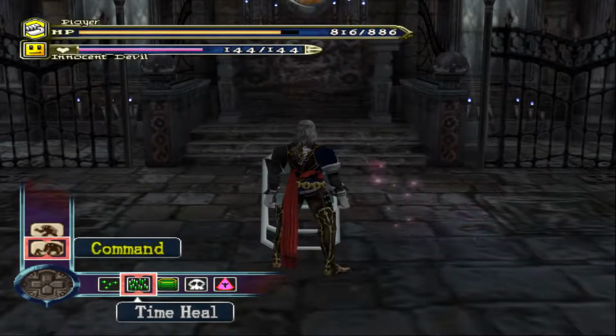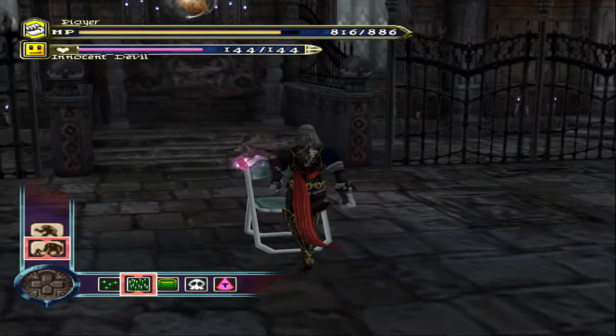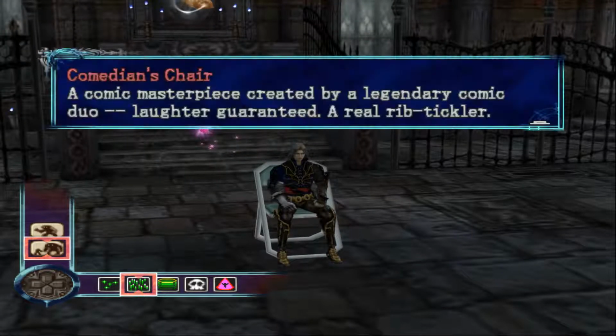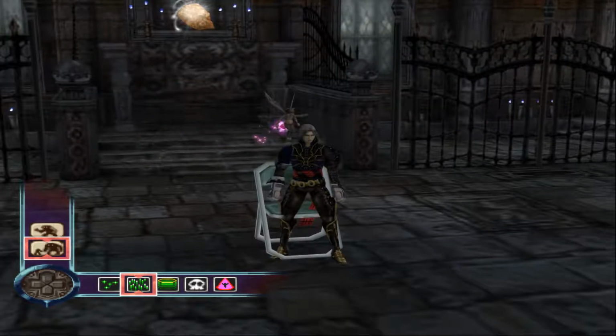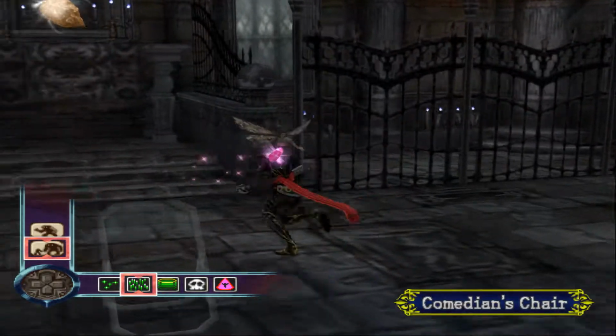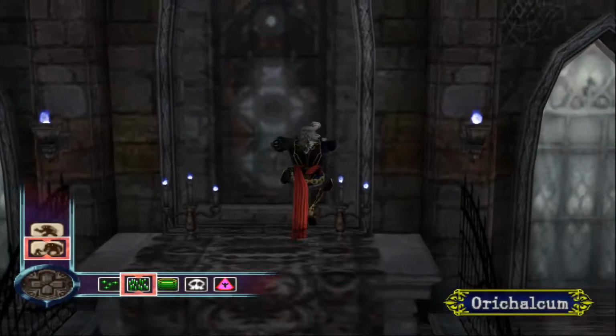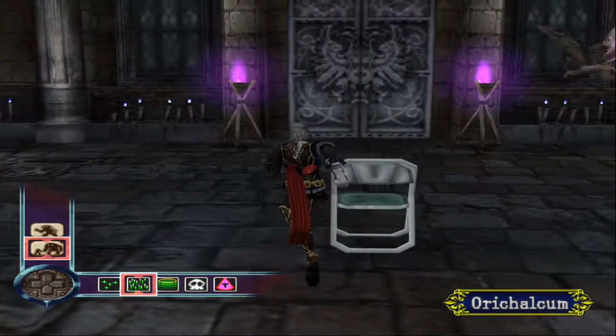Found an access potion, I can't even talk. And a few chairs. What's that up here? Oh, nice. I think that is Oraculum, the item up ahead. It's a rare metal. Yeah, Oraculum. I can't English.